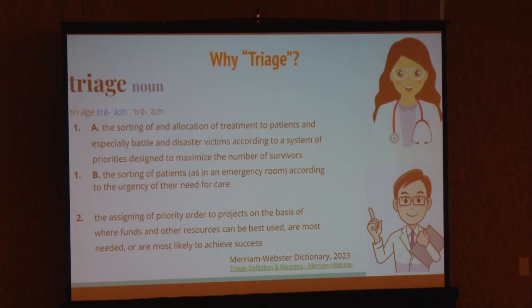Triage. So pulled directly from Merriam-Webster's definition, but I'm really focusing on this second piece here. Assigning priority order to objects, to projects on the basis of where funds and other resources can be best used, most needed, and are most likely to achieve success. So I really want us to keep that in mind as we move forward, especially those three key points: how they're best used, most needed, and likely to achieve success.